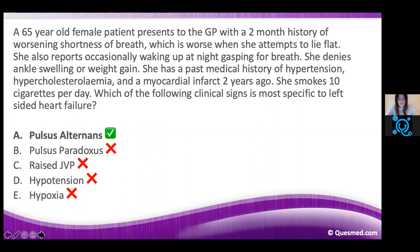She's also got several risk factors for left-sided heart failure. She's hypertensive, she's got ischemic heart disease, she's got high cholesterol, and she's a smoker. Pulsus alternans is an alternating strong and weak pulse, and this is almost always indicative of left ventricular impairment, and actually to have that finding carries a poor prognosis.